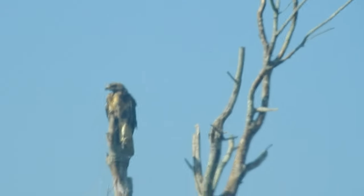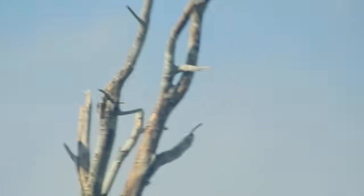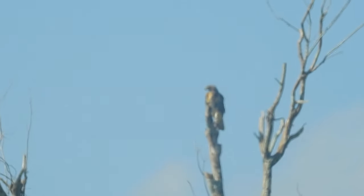Oh yeah, it's definitely a hawk, all right. It's a red-tailed hawk. Yeah, there we go. So I apologize for the shakiness as we are still moving. Okay. So I'll have to roll down the window a little bit so I can record this thing.